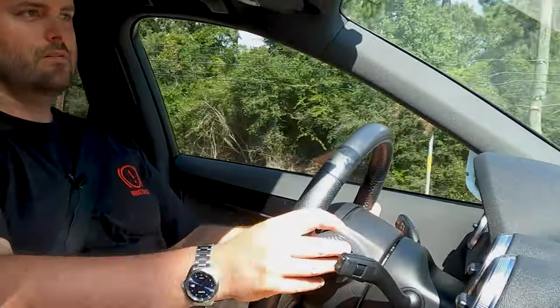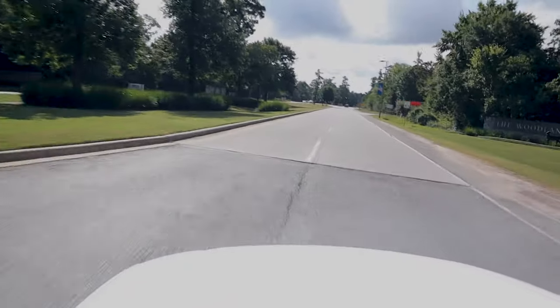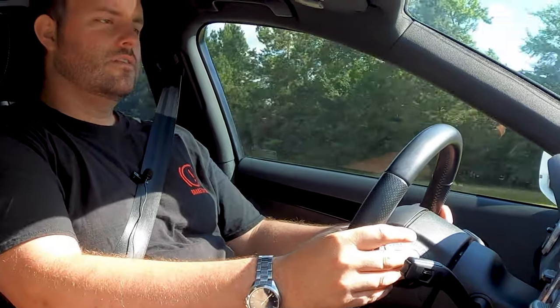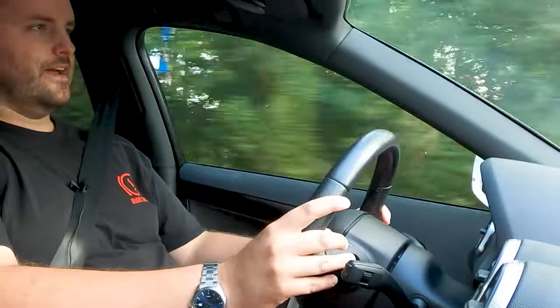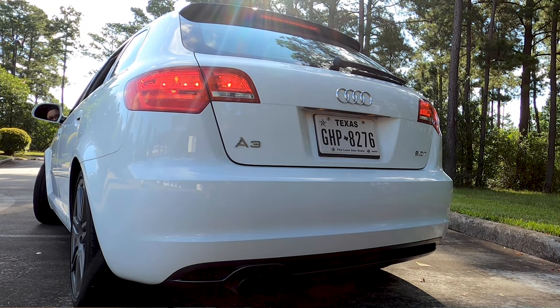What's my favorite part of this car? Definitely the turbo. And definitely the turn in. Unlike some Ford turbos that we're used to, this turbo does pull a lot harder. It doesn't fall off.